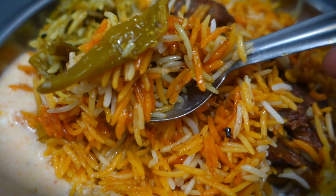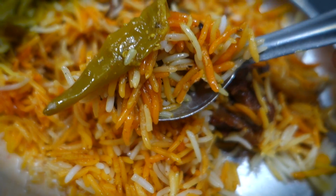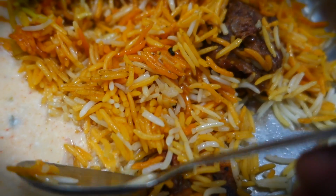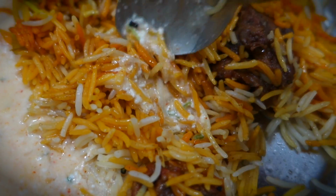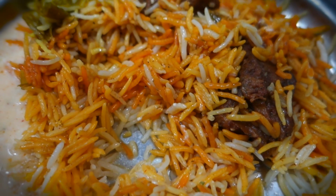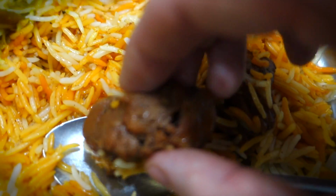That rice had a mild, meaty flavor to it, as if those meat juices had been cooking in that thing for hours on end. So for the following bite, I had myself a pickled chili, which was nice and sour and went well with that rice. Then I got myself a little yogurt chutney and mixed it into that biryani, took myself a bite, and it was nice and smooth.